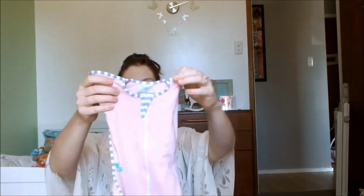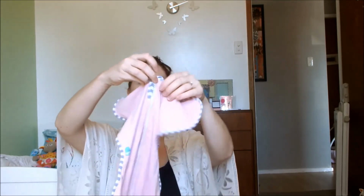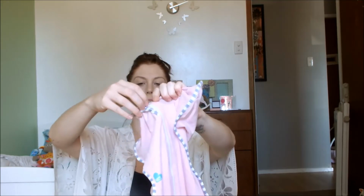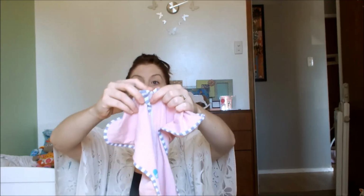So they are a zip. I'm going to show you, so you've got this little flap here, just obviously to protect them so the zipper doesn't scratch them or irritate them.